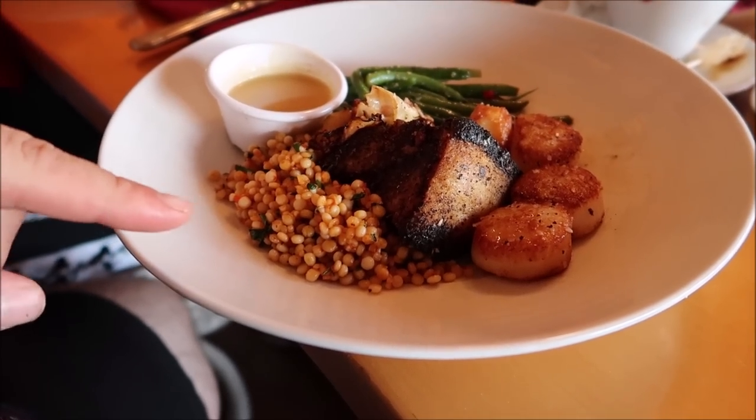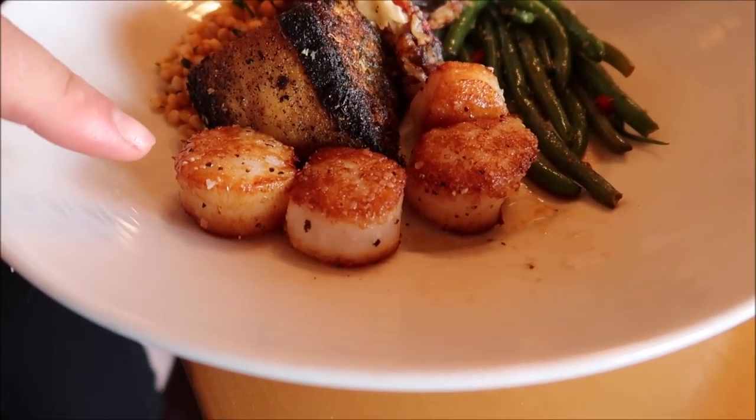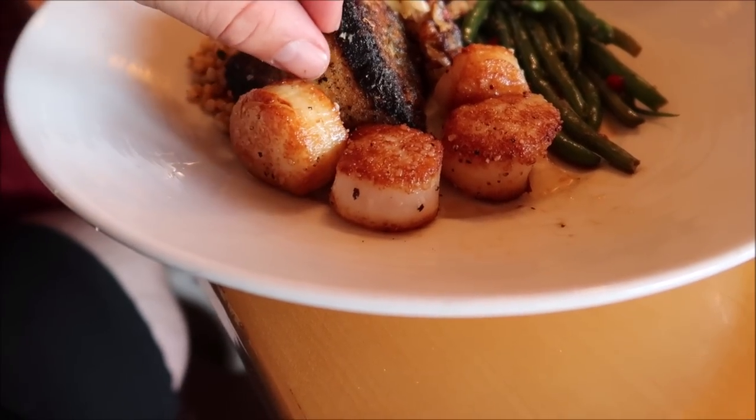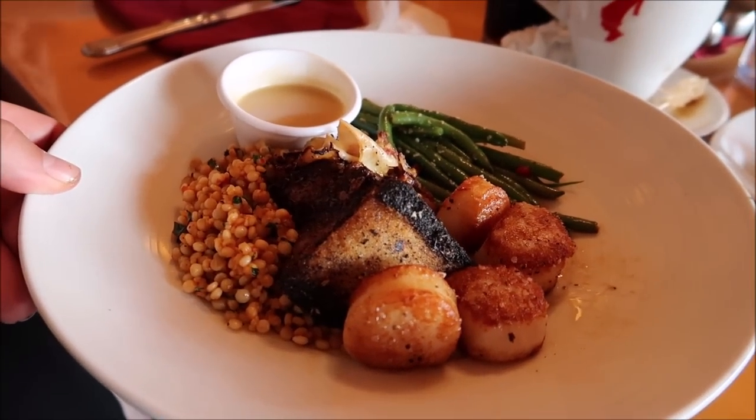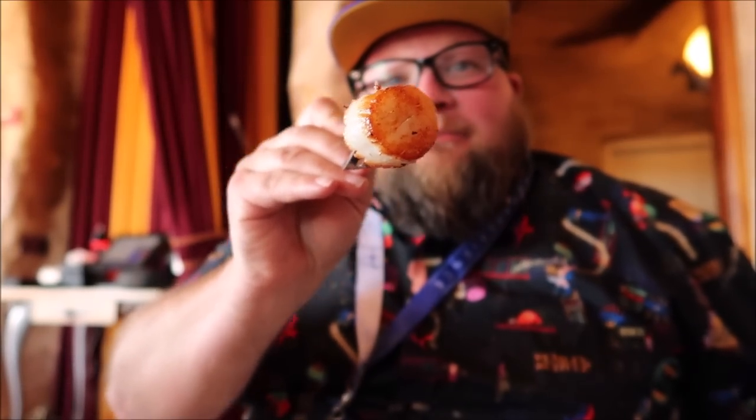And it looks like my meal has just arrived, and like I said, I got the swordfish and the scallops, so a little couscous and some green beans. So we've got a nice meal here. Look at that blackened swordfish right there. And then here are the scallops. They look seared perfectly on both sides. I'm really pumped to dive into this. All right, let's try these scallops first. Look at that. That looks cooked perfectly. That's how you scallop.